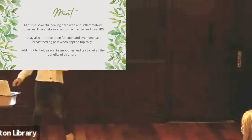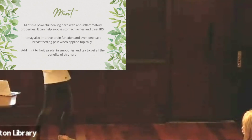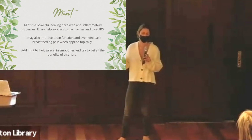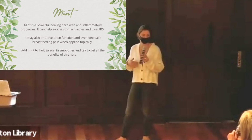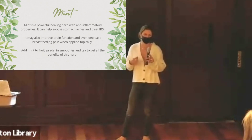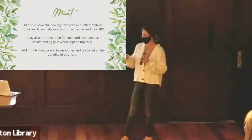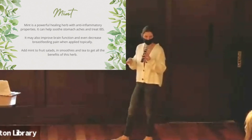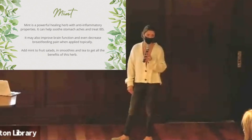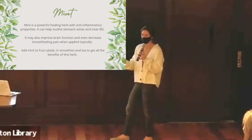So that's it for mint. Mint is great. It's really good. Also, I mentioned this. If you are a female and you have any type of ovarian cyst or any type of issues with testosterone, spearmint tea is a really great way to lower testosterone. So I'm a big fan of making tea out of any type of mint. It tastes delicious, and you can consume a lot more from the tea than if you were to just add a leaf or 2 to a meal.